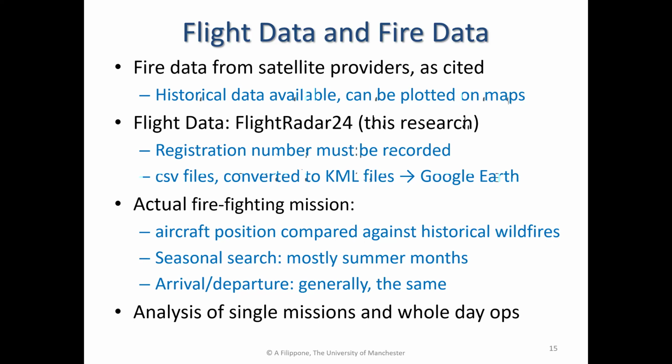So the actual firefighting mission contains aircraft position compared against historical wildfires. To do a search, you need to do a seasonal search. Mostly this happens in the summer. Luckily we don't have fires at this time of the year. And normally arrival and departure for this aircraft is the same place. So they depart from an airport, they come back to the same airport. They're not going to stay elsewhere. It's not always the case, but generally, aircraft go back to the same airport.